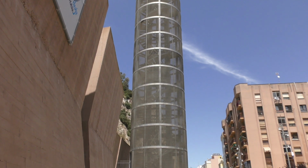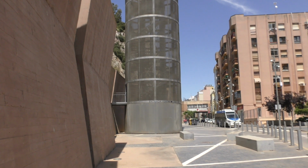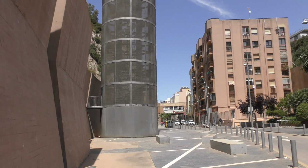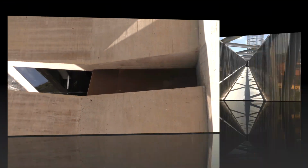Yeah, the one across the road. That's the old bullring. This one's got a hole in it. Yeah, well, I'm alright to lift, but I prefer the lift and then up the staircase. There is a staircase around the side there.